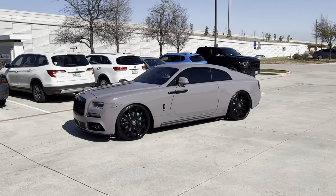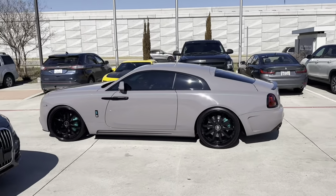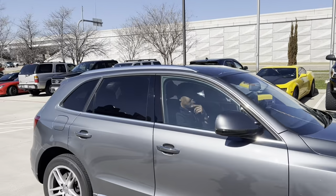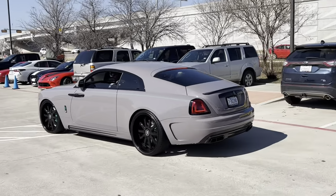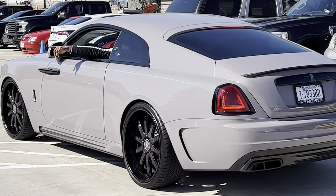Pretty insane ghost coming through as well. Check those brake calipers out. Yeah, that's what it is. My god. Look at the blue pinstriping as well. Super clean.